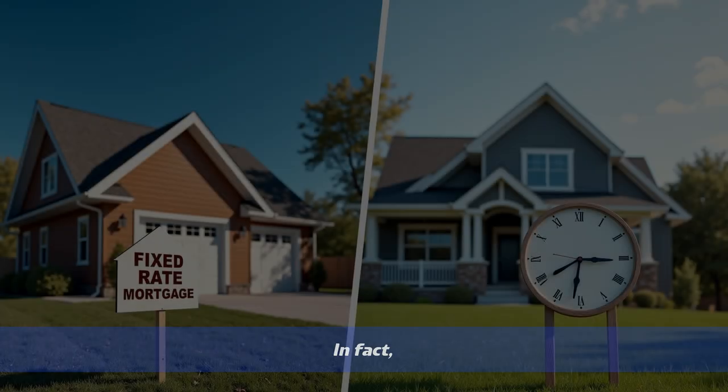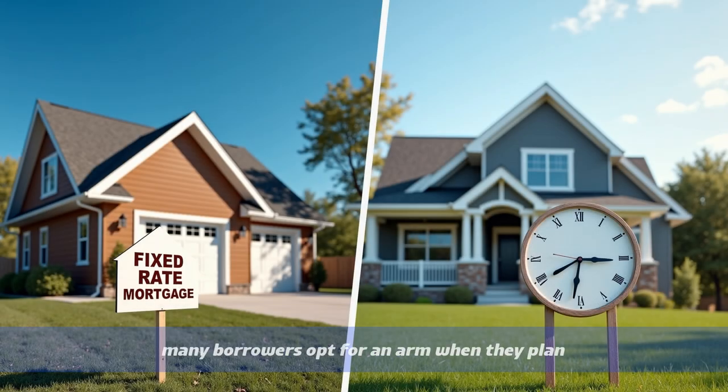On the flip side, we have adjustable-rate mortgages. These loans often start with a lower initial interest rate compared to fixed-rate mortgages, which can make them attractive to buyers looking to minimize upfront costs. In fact, many borrowers opt for an ARM when they plan to sell or refinance before the adjustable period kicks in, often within 5 to 7 years, allowing them to benefit from lower payments without facing long-term risks.